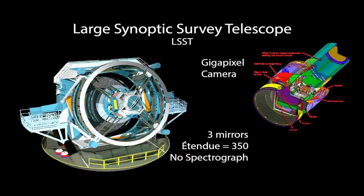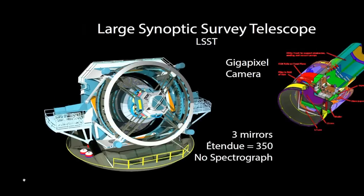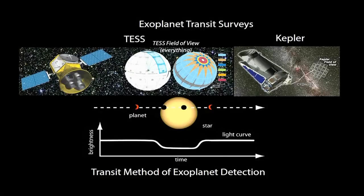Surveys are extremely important in astronomy because there are billions of objects to map. The Large Synoptic Survey Telescope, LSST, will perform sky surveys, but because of inherent limitations with mirrors, it has no spectrograph. Rather, changes in brightness will be its most important contribution. Kepler and TESS are survey space missions, recording changes in brightness of hundreds of thousands of stars. Neither performs spectroscopy.